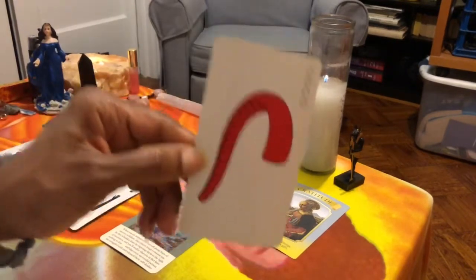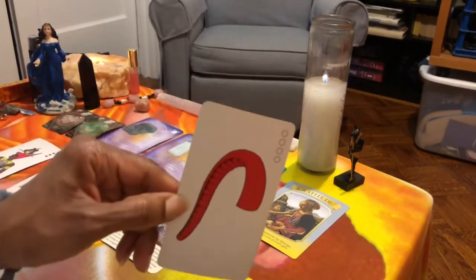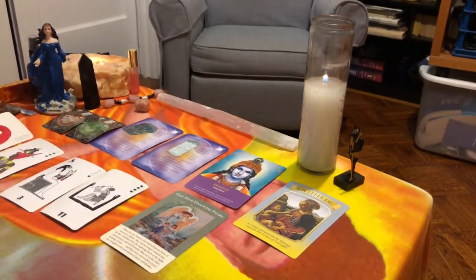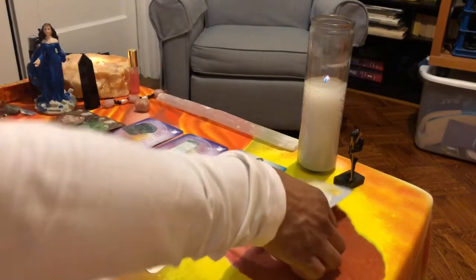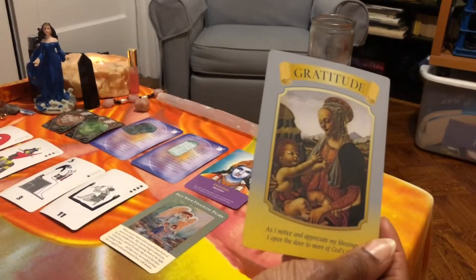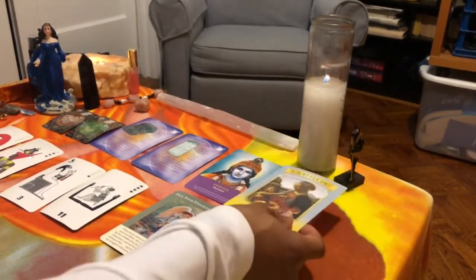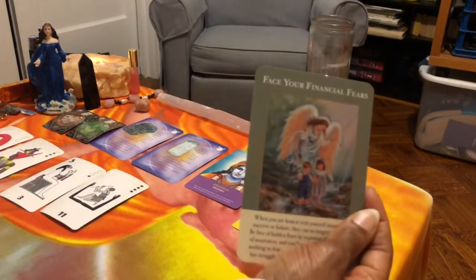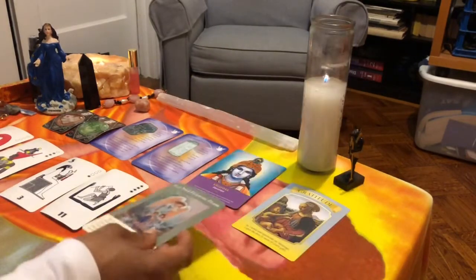You're not really sleeping too well. You can't get to sleep. Your mind is racing. That water will calm you. And in that calmness, you will find peace and you will find answers. You will find solutions. Maybe while you're on that boat, you can write down a gratitude list or just thank God for the things that you have so that you can face those financial fears and get past them.